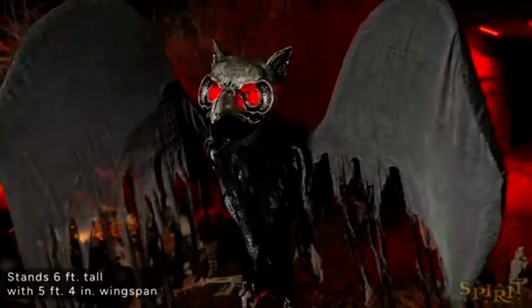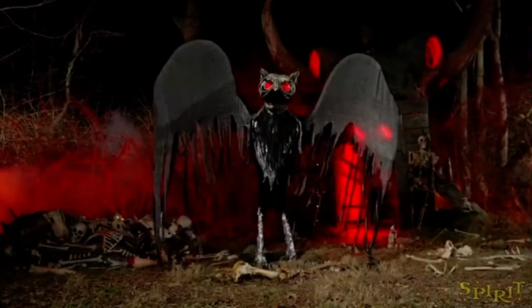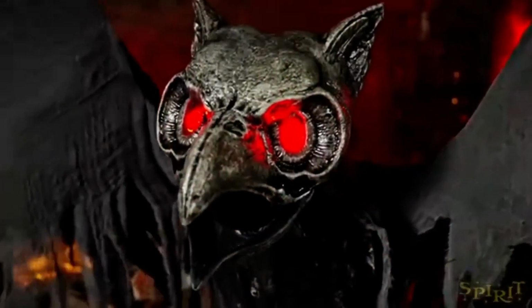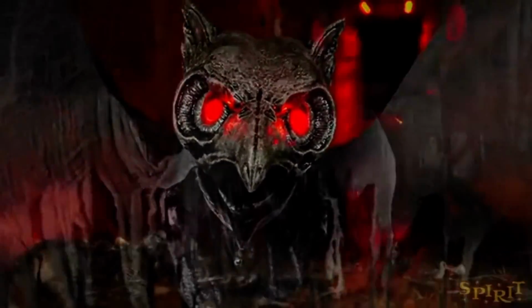At $250 though, I'm not sure if I'm going to get it. I do want it, but for the price tag, I get that it's large, but I don't know. I'll have to see this one in person first, but I really do think this one looks great and will be absolutely perfect for a lot of people.